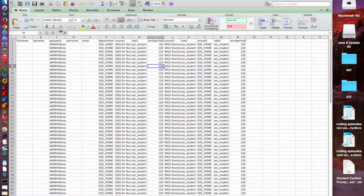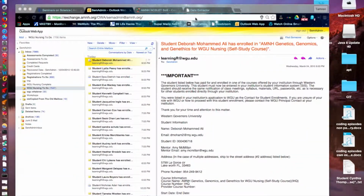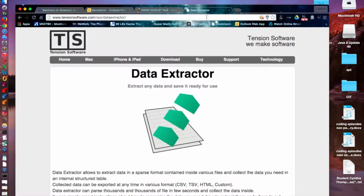I want to demonstrate an alternative way to process those bulk enrollments without having to refer to or memorize tricky Excel formulas and steps. I'll be using an open source application called Data Extractor. The lovely thing about this application is that it does most of the work for you.